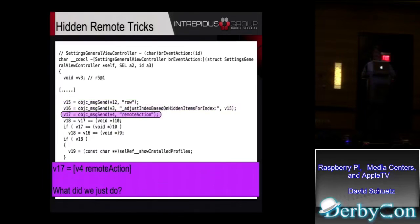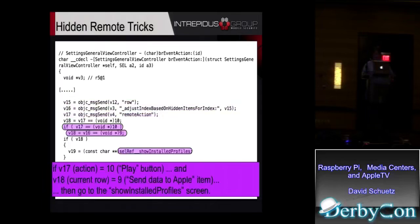Then it says, okay, what did they just do? Give me the remote action from the remote. And then through eventual trial and error, I came to learn that if they hit 10, which means play, and the current row that you're on is 9, which is send data to Apple, then show the installed profile screen.